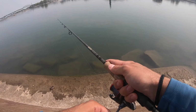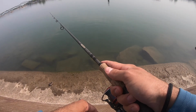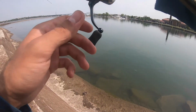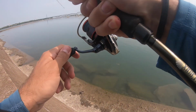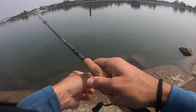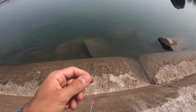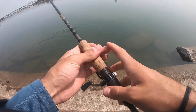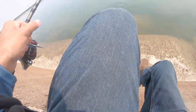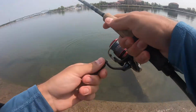He's going for it. He's going right up to it. Got him. Got him. I just sight fished it. It's a nice largemouth. Oh, how are we gonna get down there? There we go. I dropped my clippers down there already, so we gotta get down there. All right, we'll do a little slide, jump thing. All right, there we go.